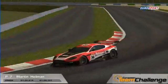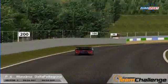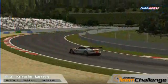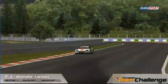Okay, let's move then to second place Christopher Larson. Let's give him some airtime. He's just now crossed the line, and he is now in lap 55, 34 seconds behind Greco.